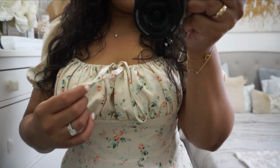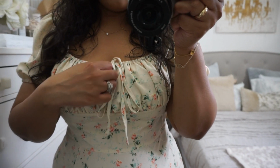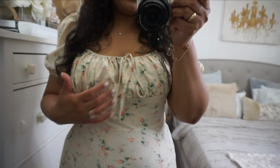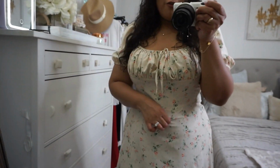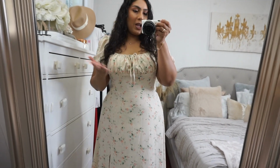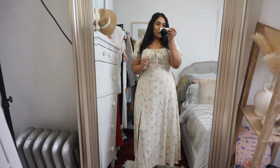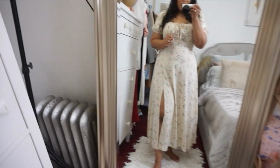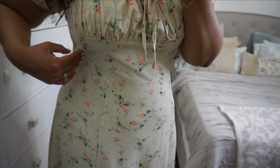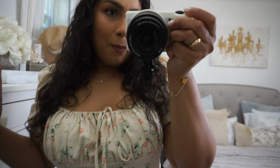It does have this little string here that you would tie, so it does come undone. And then it does have a little cutout here, but you don't really see anything. It's pretty much closed off. Well, I guess it depends on how big your chest is. If it opens up a little bit more, I am a 38D and it's perfectly fine. You don't see anything through it. So I love this dress. Let me give you a little bit of a closer look of the floral print. Very pretty. There is a zipper in the back, so that's how you would get this dress on and off.